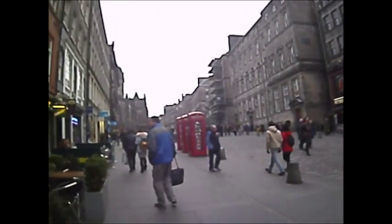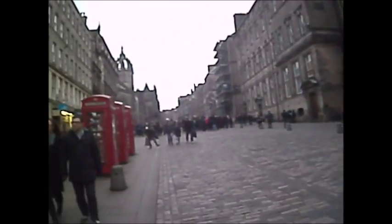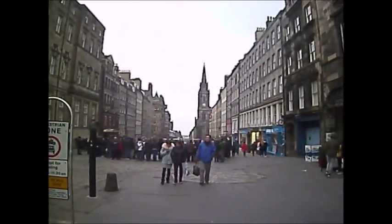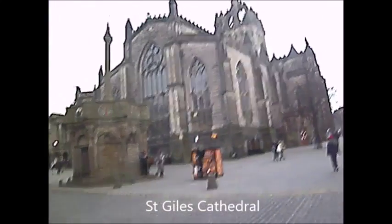And back on up the top end of the Royal Mile, there's the old skyscrapers back in the time they were built. Adam Smith, The Wealth of Nations. There's some show going on down there. And here, imposing looking structure.